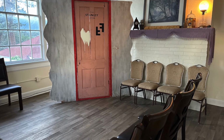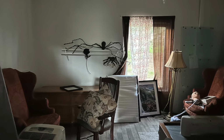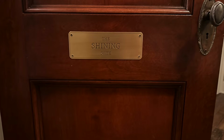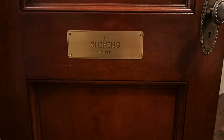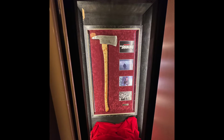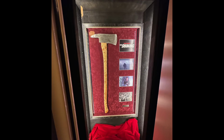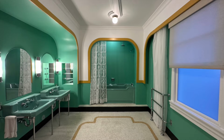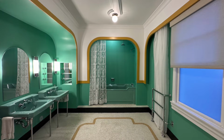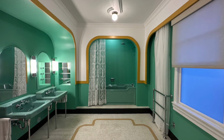You go through some of the areas that are known for hauntings, and we did this right around sunset, so it was starting to get dark, and honestly it was a little bit creepy, but it was really fascinating learning about all of the different elements of the story. And it even allows you to see a glimpse of one of the axes that were used in The Shining, along with a recreation of the bathroom from room 237 that was seen in the movie. So again, if you're a fan of The Shining, you absolutely want to do that tour. It was highly enjoyable, and I could not recommend that enough.